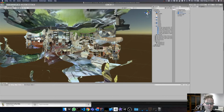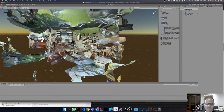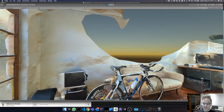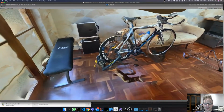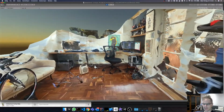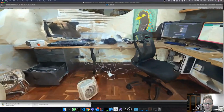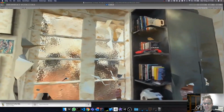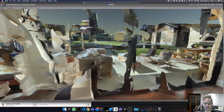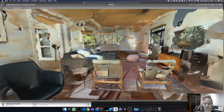Hello guys, I wanted to show you a cool project that I've been playing with for the last week using photogrammetry. So what I did is I managed to map out portions of my house using my iPhone and a photogrammetry tool, and then managed to stitch all those photos together into a kind of semi-realistic but pretty nightmarish view of what my house looks like.